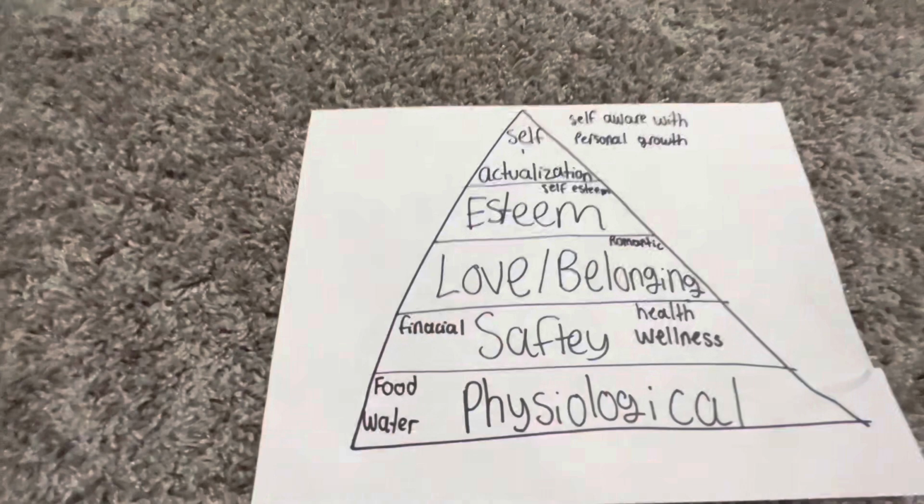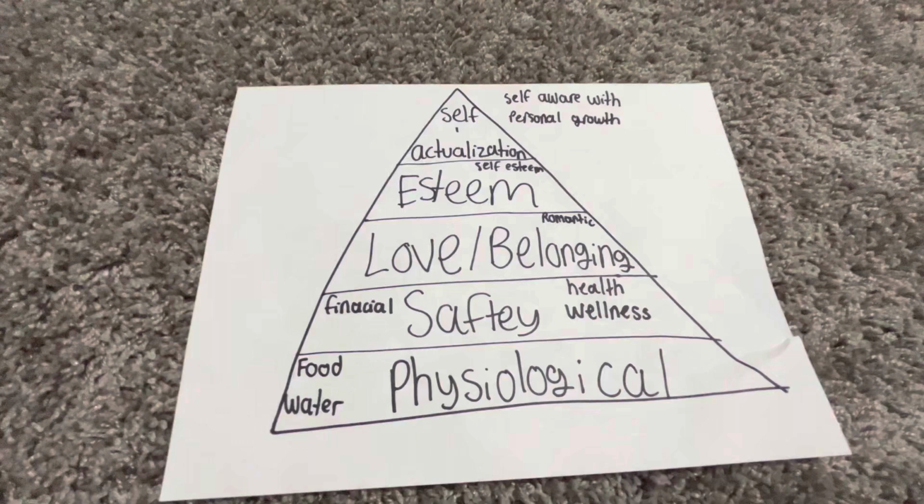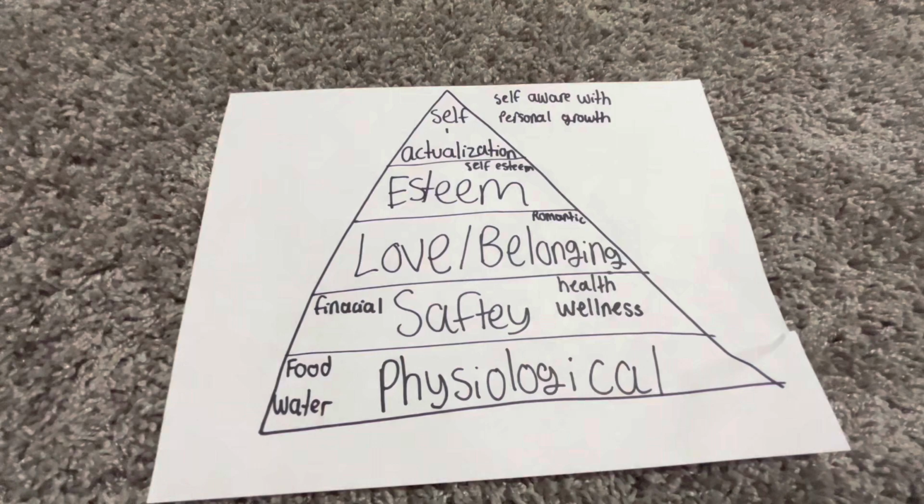The first level is physiological. That's basically food, water, all the stuff you need to live. Next level is safety. That's basically your health, your wellness, and your financial safety. The third level is love and belongingness. That's basically your romantic relationships, your friendships, and really the feeling that you belong.